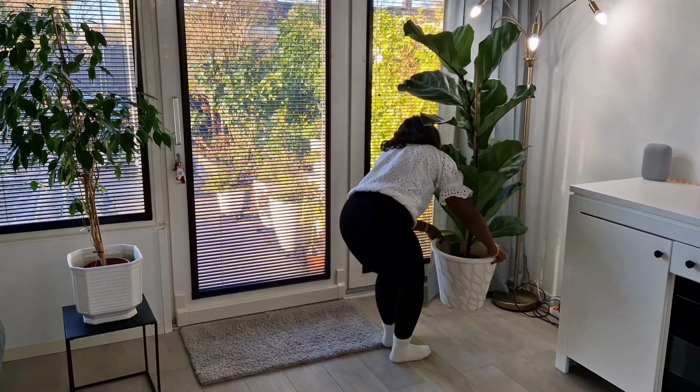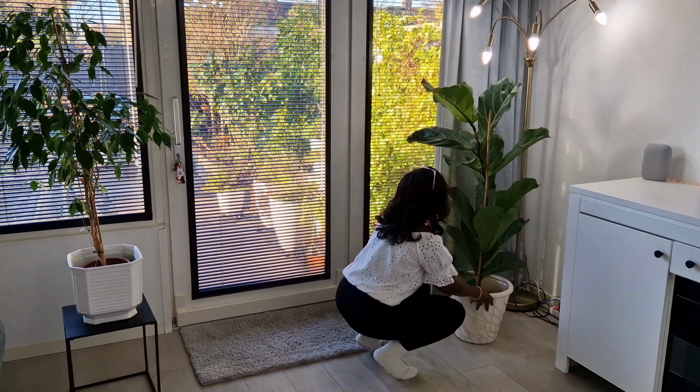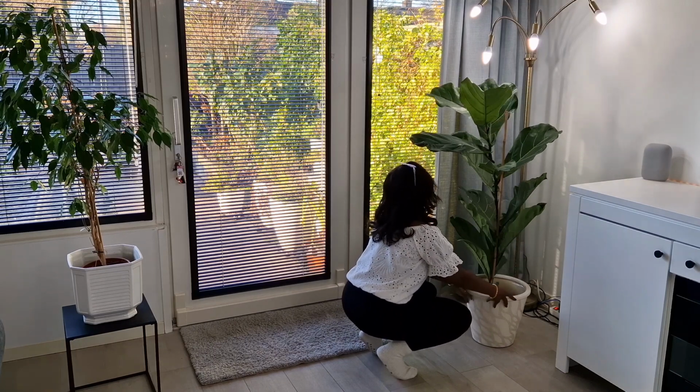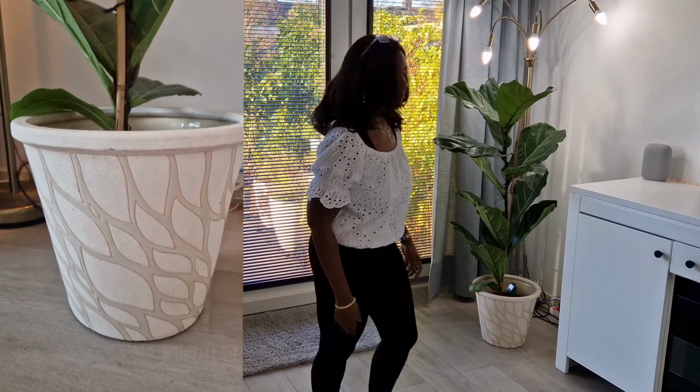It is something different. Now, last fall I picked up this tobacco plant and I am totally in love with this plant. I love its huge leaves, and the pot is also a thrift find.